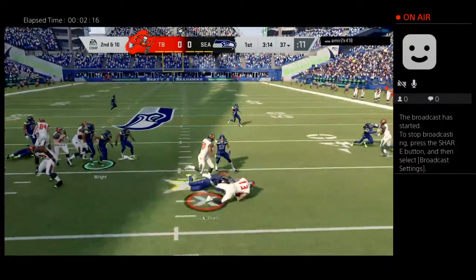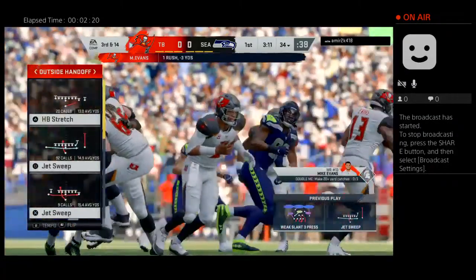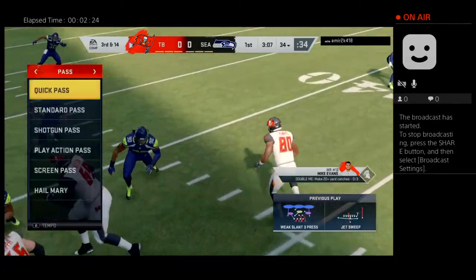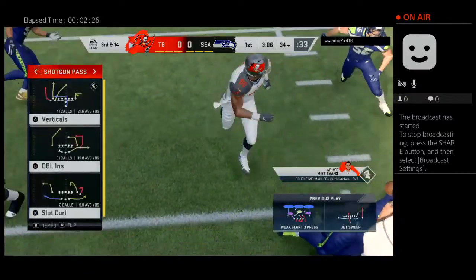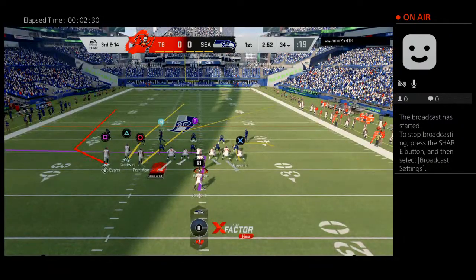And now a jet sweep. This is Evans with it. And that one covered beautifully. Their defenders stayed home, and they'll stop him behind the line. They'll wind up losing 3 yards here. And it's going to be 3rd down and a ways to go here. 3rd and 14.